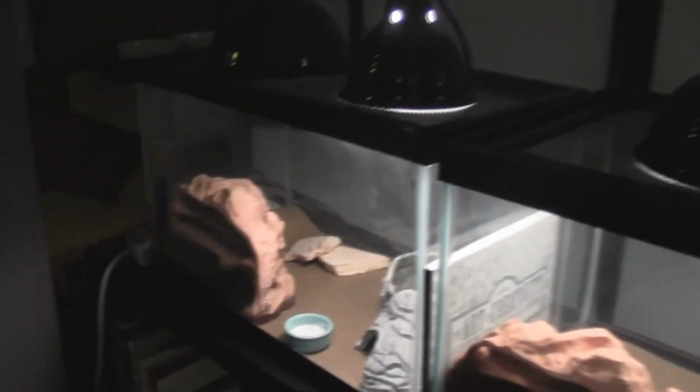This here is Langley's tank. I just got them all cleaned up. I don't know, he's in there somewhere. I don't think he's in any of these little crevices, so he must be in his hide in there. And then this is Suri's tank. You can actually see Suri's cute little face.